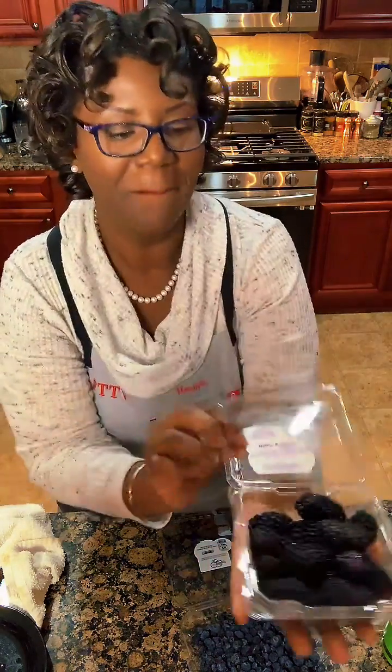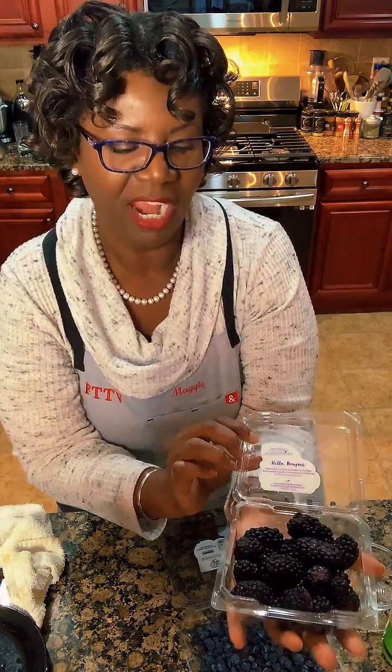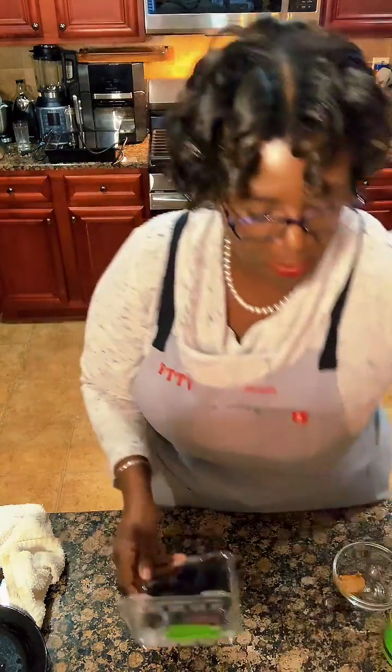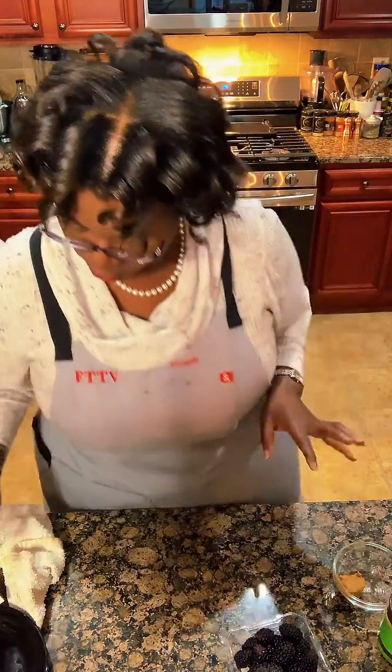Some beautiful plump blackberries. Oh, I remember picking these as a kid. So let's see if we can assemble. But again, you can make these however you want, right? Use whatever you like. So I'm gonna get a plate. Let's get a nice little white plate.